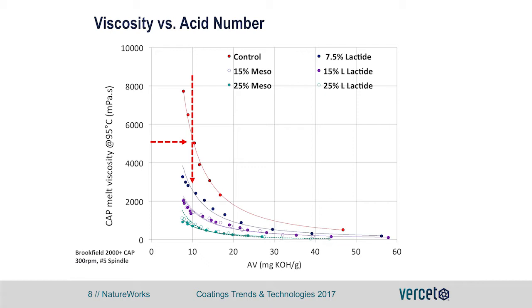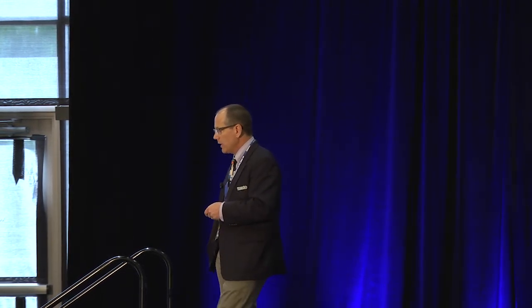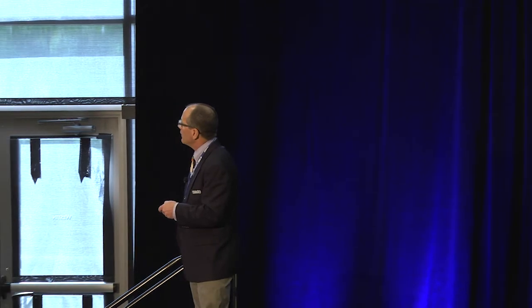When you look at these curves here, you see the L and meso compared. There's not a big difference in the effect on the resin viscosity. Whether you use an L or a meso, they behave relatively the same. But you do have 7.5%, 15%, 25% incorporation of lactide showing a drop in viscosity. So what does that mean when you have the final resin you want and you want to make a solvent-borne system out of it? It's possible to go to much higher percent solids and therefore formulate a lower VOC resin with the lactide.